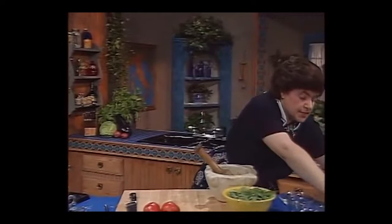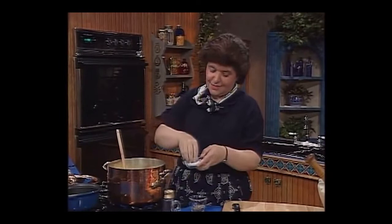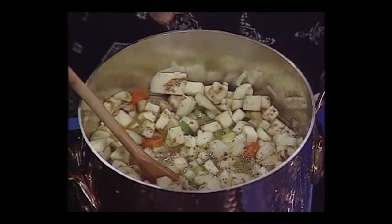So let me bring that over. So now a little bit of, I like to use coarse salt. I just think that gives a much nicer flavor. Did you know there are more nutrients in coarse salt than there is in regular? And some coarse black pepper. And that looks very good already.